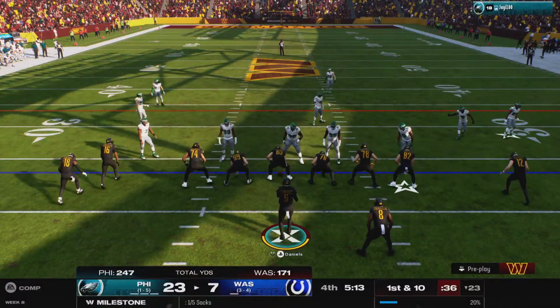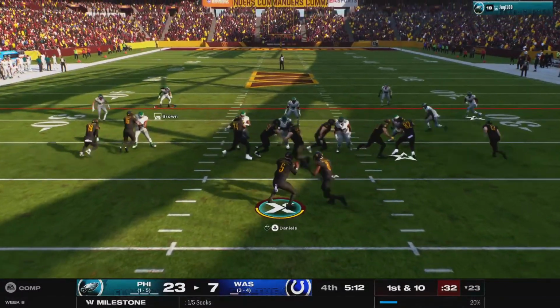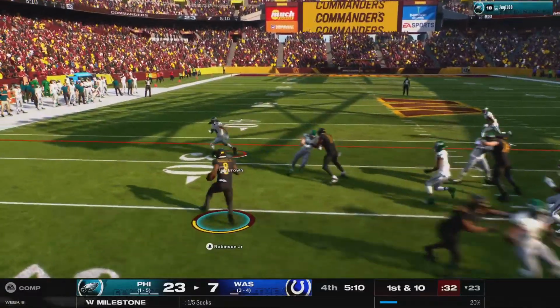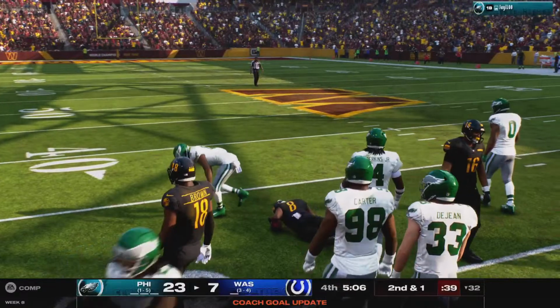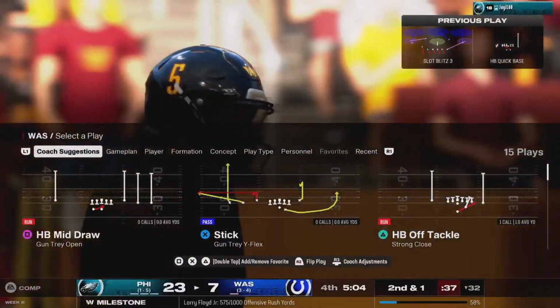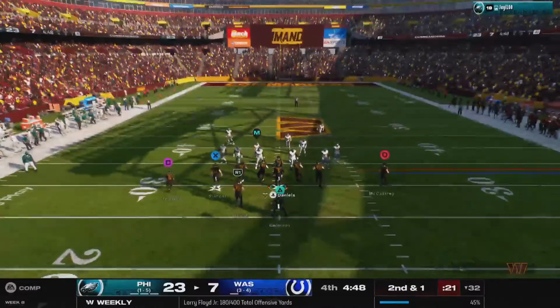They'll get this drive started. 1st and 10. Here we go. From the gun, it's Robinson. And he found some running room for a nice gain. Give him 9 yards. He almost moved the chains there. It's going to be 2nd and 1.